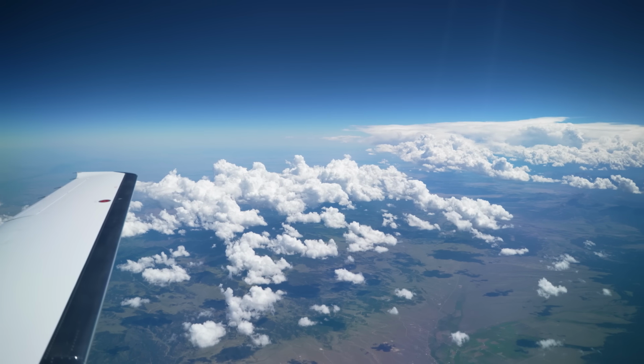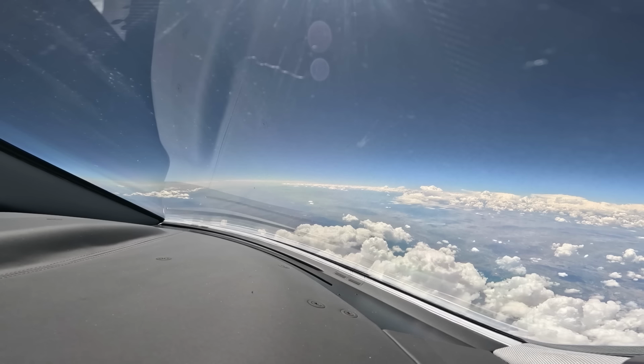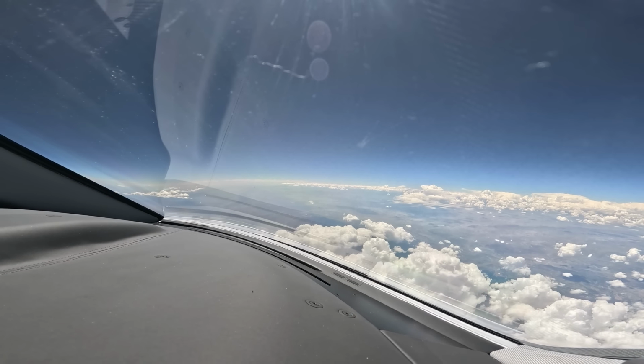But then we went all the way up to 45,000 feet, which is the service ceiling of this airplane. You can barely start to see the Earth's curvature. And being up that high brought up a good conversation about depressurization. And once again, the PC-24 has some really, really smart features.